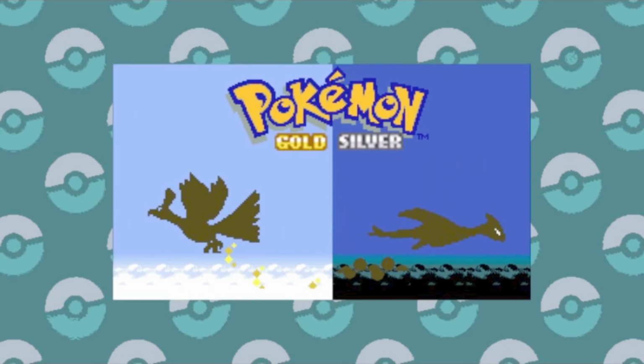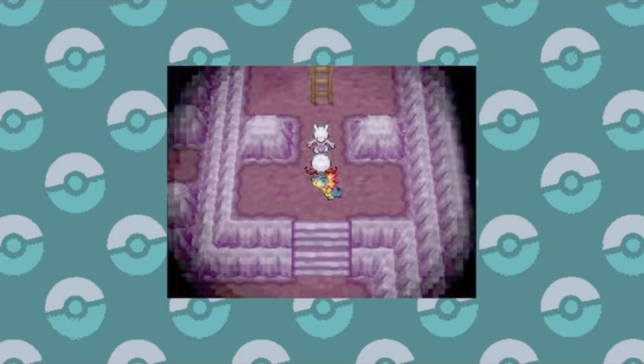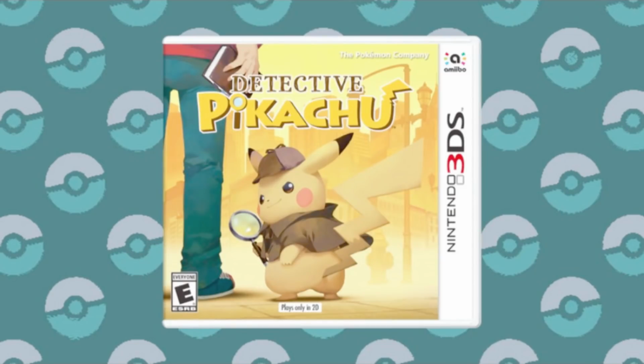Now, this item can only be found in the original Gold and Silver era games, since in the remakes, the cave was still intact with Mewtwo inside, being the Gen 4 way to obtain the legendary. There were some references to it as a plot point in the Detective Pikachu game, but I'll let you discover the details of how it factors in for yourself.